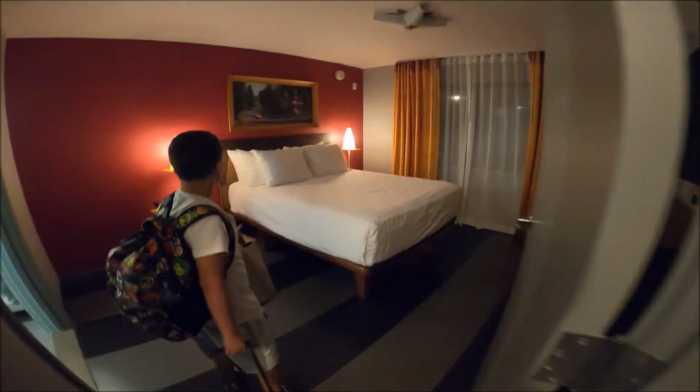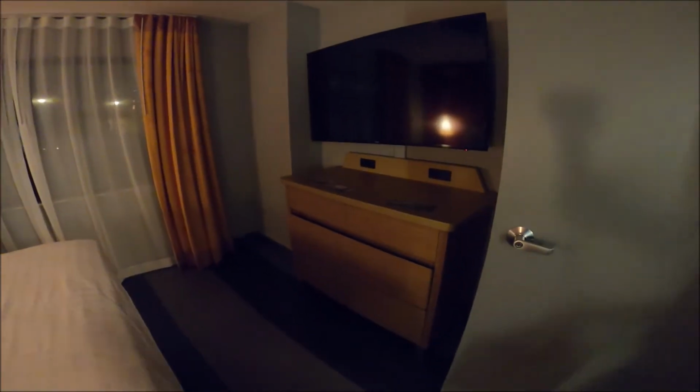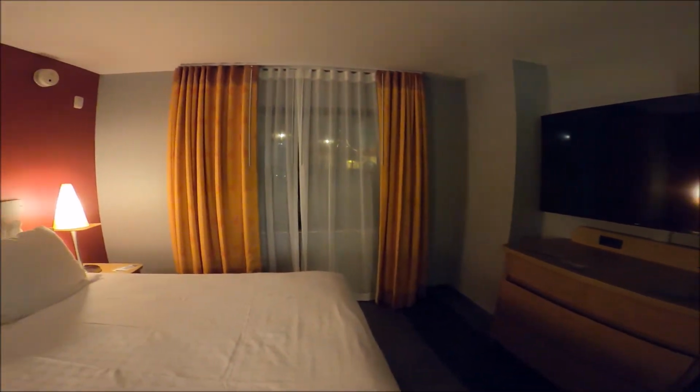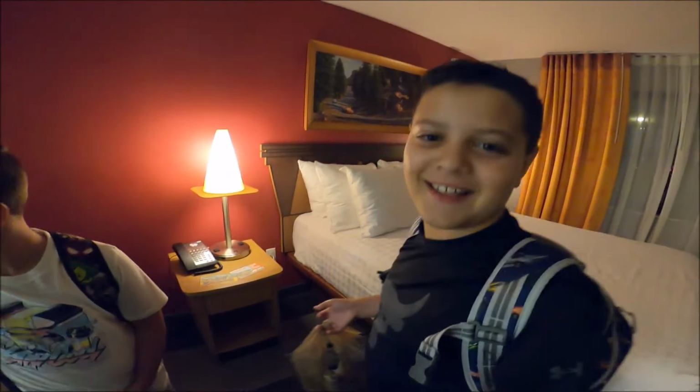Okay. Here's the main bedroom. Another bathroom. Another TV, more drawers, a window, the nightstand. And I'm Dylan.